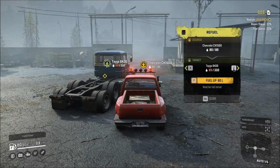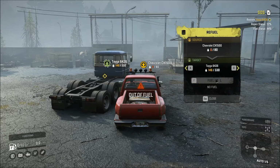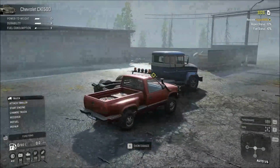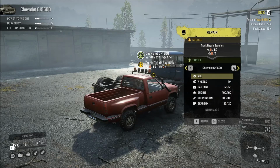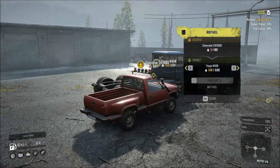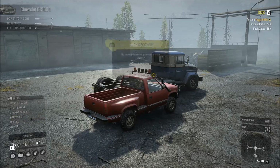So we'll do refuel. Why is it going down? It shouldn't be running at all. But apparently the fuel is going down. So we'll do repair and repair what we can here, which isn't much. So it's going to take a couple trips back and forth. And we've already depleted our fuel, so let's go ahead and put this one back in the garage and recover.